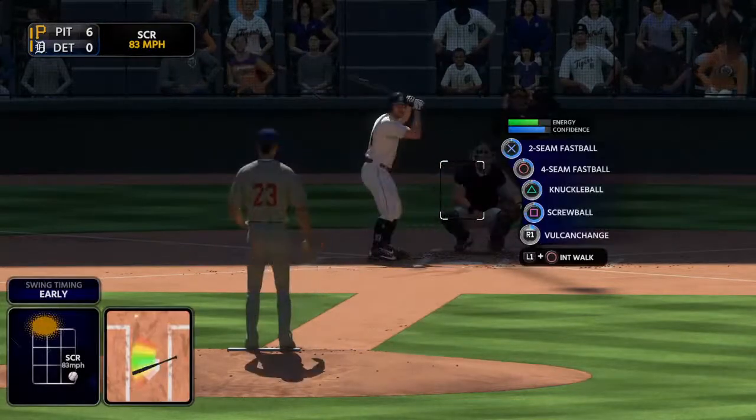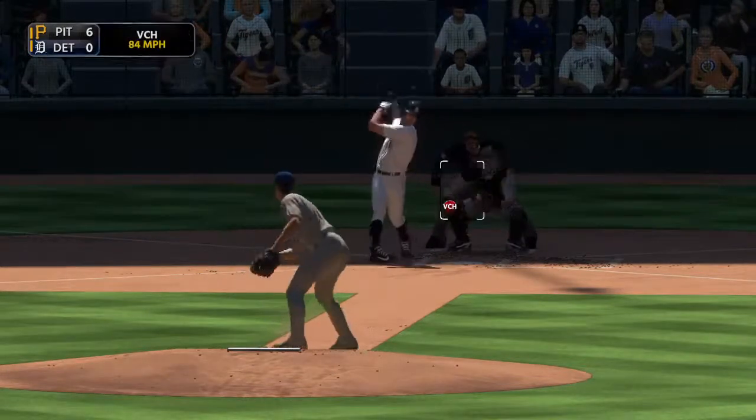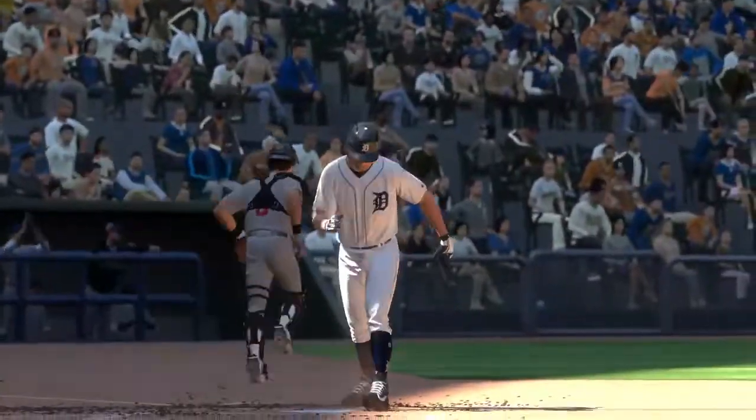A swinging strike, and now it's 0-2. The windup and the 0-2 pitch. Swing and a miss, and that ends the inning. 3.